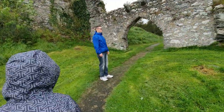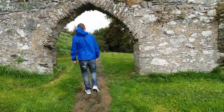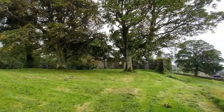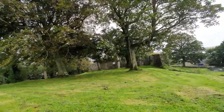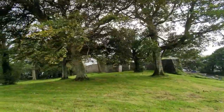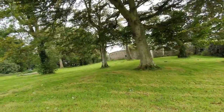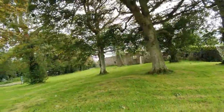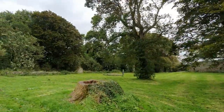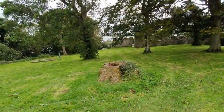Go over there. Oh, come on, guys. This is following us. We can go here. I remember here. Remember that one there? And then we go to the tower. The view is there. I remember this. We have a picture there.